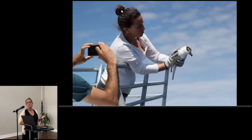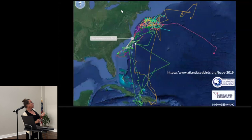These are the tracks of those birds as they moved at sea. What you can see is a lot of them were up here off of New England. Off of New England, all the black-capped petrel pictures that people take at sea are the light form birds. And so they said, oh, they're definitely using a different location. The dark birds are off the southeastern coast, so North Carolina, South Carolina, Georgia, Florida. And funny enough, 2 birds returned to Hispaniola.